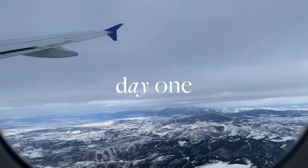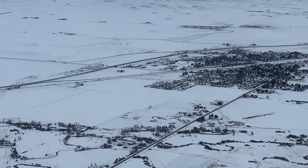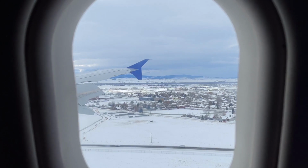I was so excited to visit Montana. This trip was in the works for a while, and I'm so glad we finally got a chance to visit because Big Sky blew my mind.